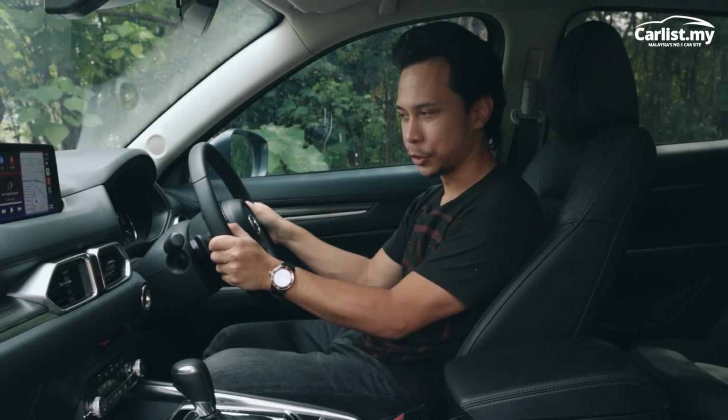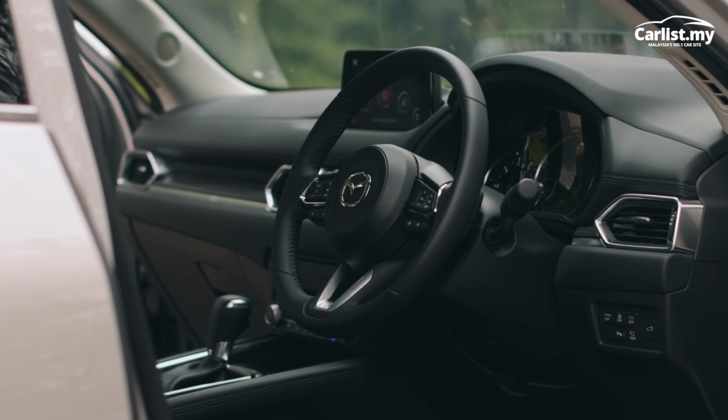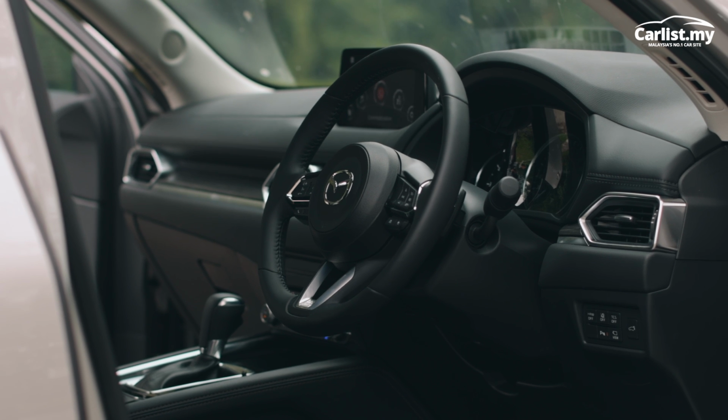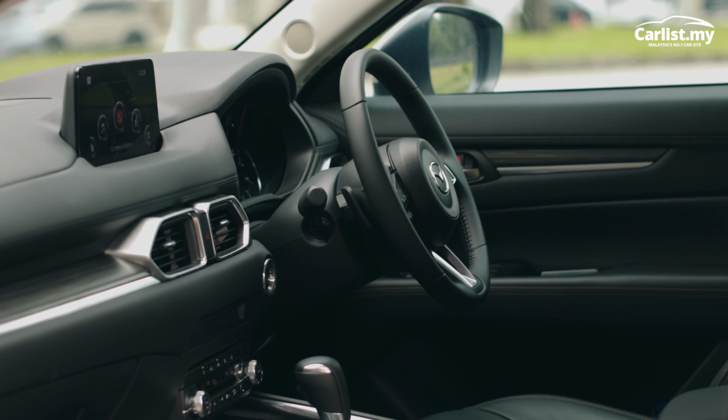But the feel factor here is very strong indeed, because this is the Mazda, and the material choices just feel a cut above the rest. Everything from the way I'm sat down here to how all the controls fall to hand. It's definitely driver oriented and something you don't get in other SUVs.